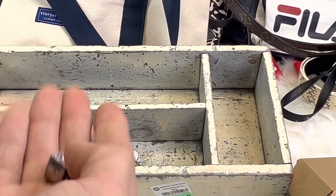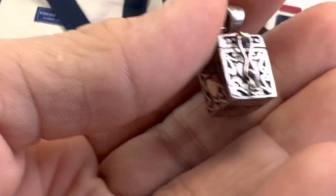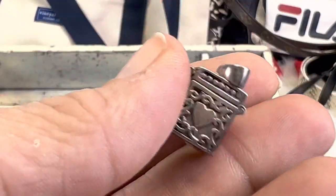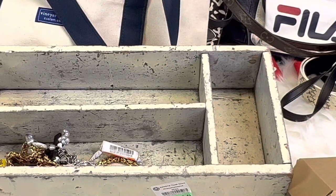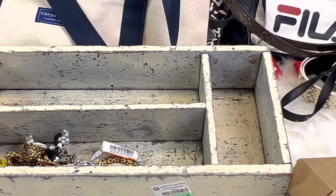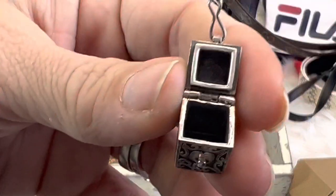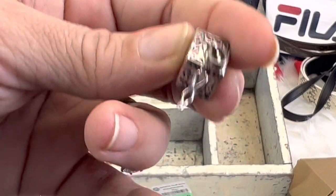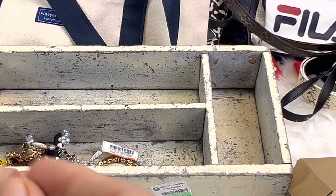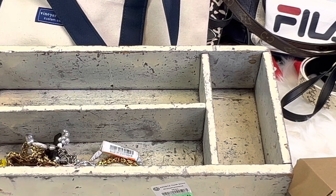And this is the only one that is different. This is the square one. And again, it is $9.25. And it opens like that. And these are prayer boxes. Perfect for like a charm bracelet or a necklace. I'm probably going to keep one, give one to my daughter, and sell the other three.